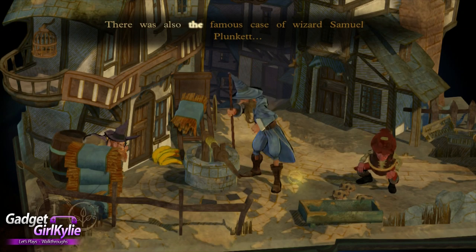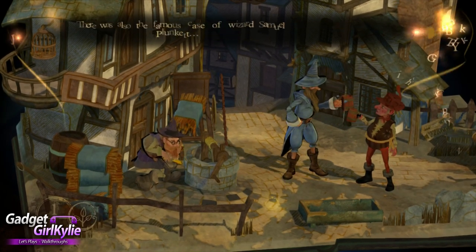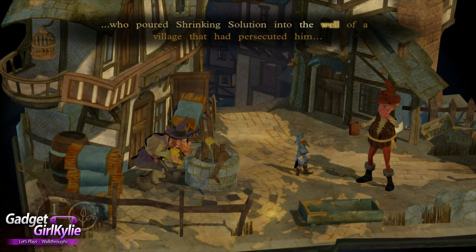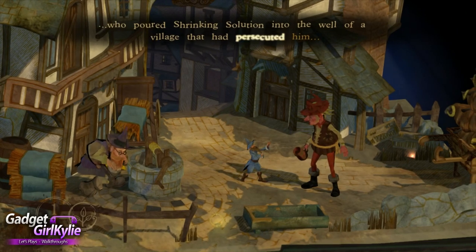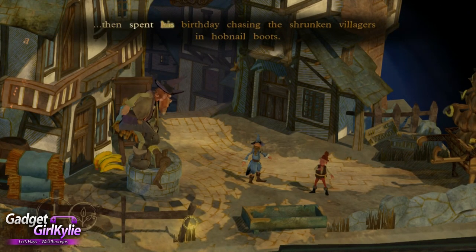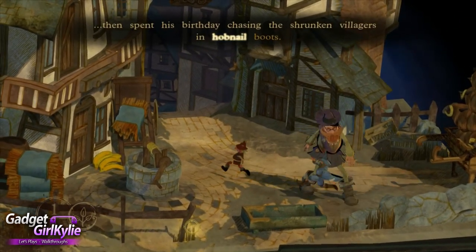There was also the famous case of wizard Samuel Plunkett, who poured shrinking solution into the well of a village that had persecuted him. Then spent his birthday chasing the shrunken villagers in hobnail boots!